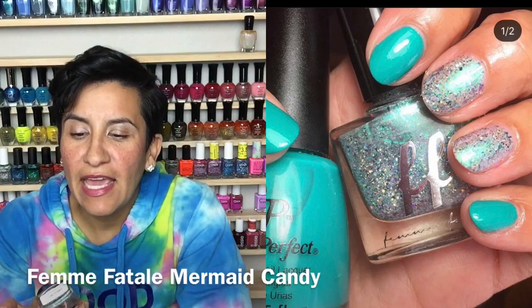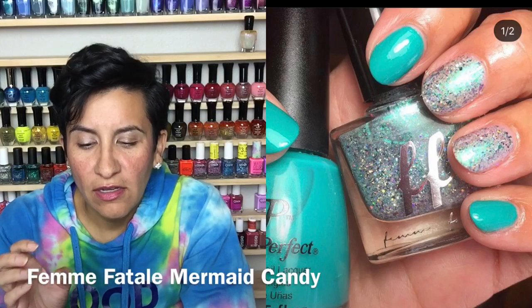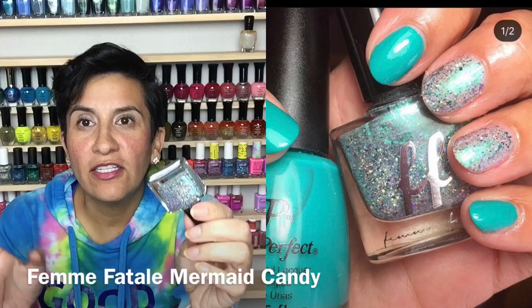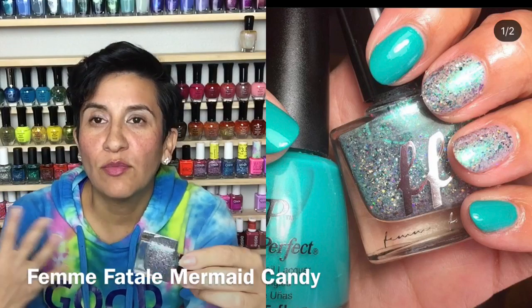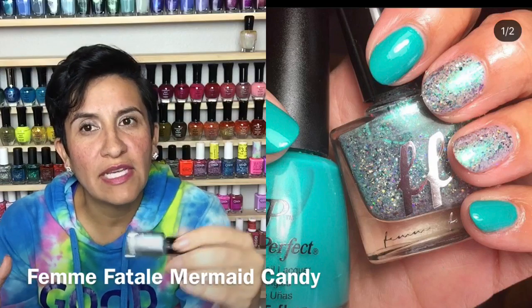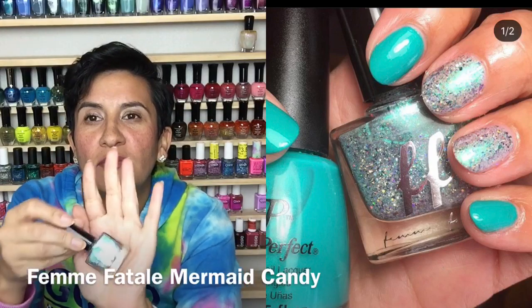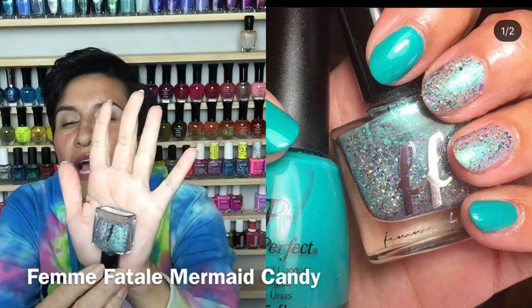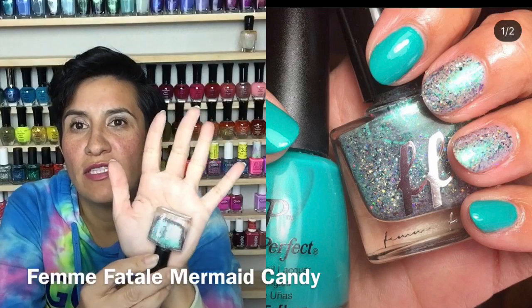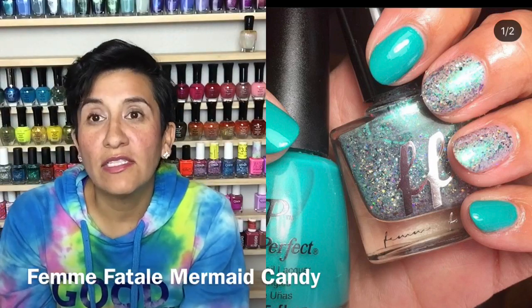It has a silver to blue shimmer. There's a ton of flakies and glitters. It's one of those polishes that doesn't get completely opaque, but there's so much going on that you don't care and you don't notice. It's such a beautiful polish. I just really wish that it was showing up. There you can see that beautiful flash. I really loved this polish. I think it's perfect. I'm sorry you can't get this anymore, but it is so beautiful.